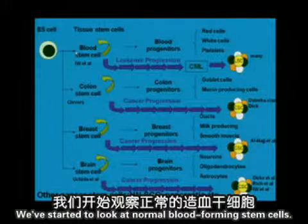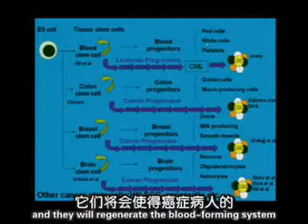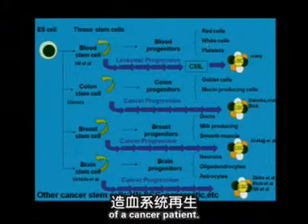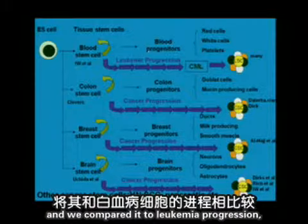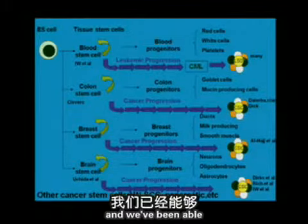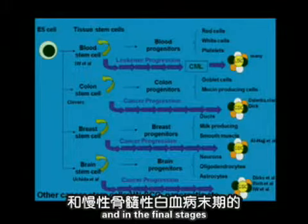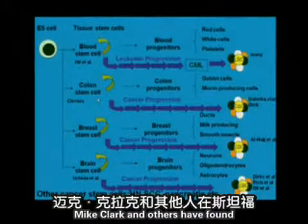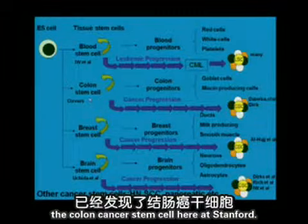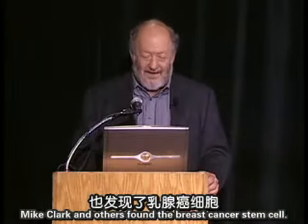We've started to look at normal blood-forming stem cells. We've found that we can get cancer-free stem cells, and they will regenerate the blood-forming system of a cancer patient. The second thing is we looked at the stages of development, and we compared it to leukemia progression, and we've been able to isolate, in acute myelogenous leukemia and in the final stages of chronic myelogenous leukemia, the leukemia stem cell. Mike Clarke and others have found the colon cancer stem cell here at Stanford. Mike Clarke and others found the breast cancer stem cell.